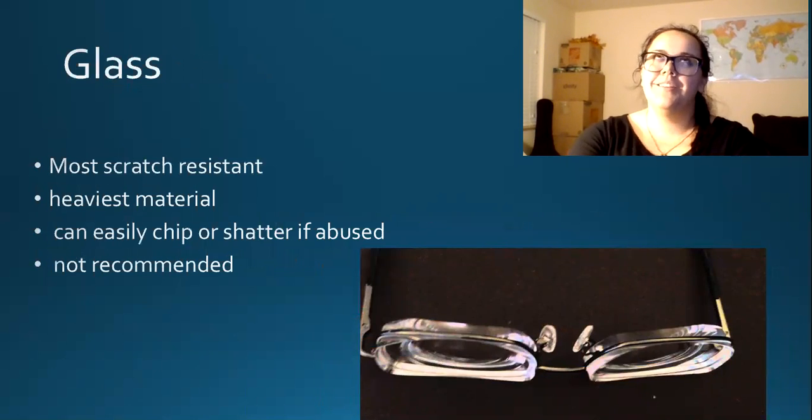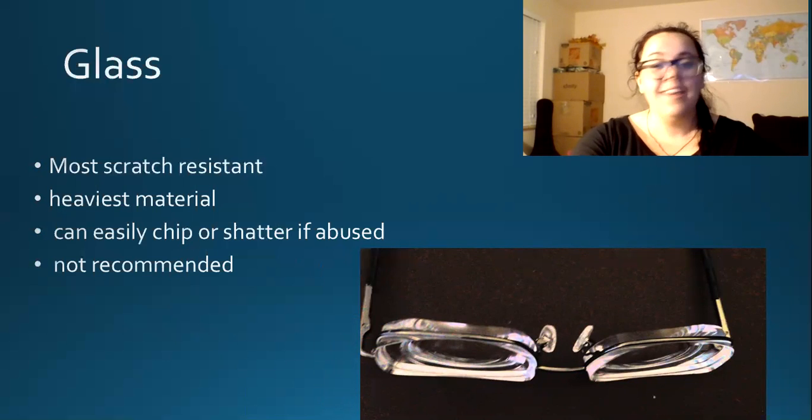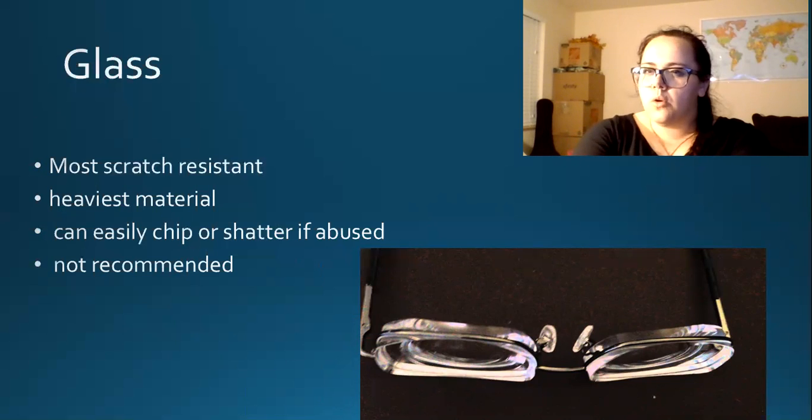Glass. These are the most scratch resistant. It's really hard to scratch glass lenses. However, they are the most dangerous. Due to them being glass, they're thick. You drop them, they can chip, they can shatter in your face, and that's not going to be pleasant. I do not recommend these, especially if you have a high prescription. They can get quite heavy, not adequate towards what you're looking for, especially if you want additional coatings, such as a blue light filter coating or anti-reflective coating. Whatever coatings you might need, glass is not going to cut it.